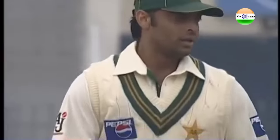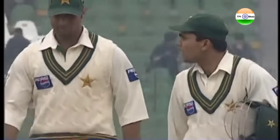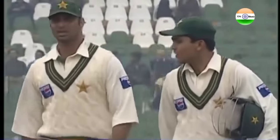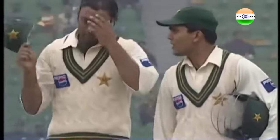Still trailed by 547. So really, they can't be looking at the scoring, the rates, or the distance that they have to travel in this match. They've really got to keep their wickets intact. They've got to stay focused and play naturally.